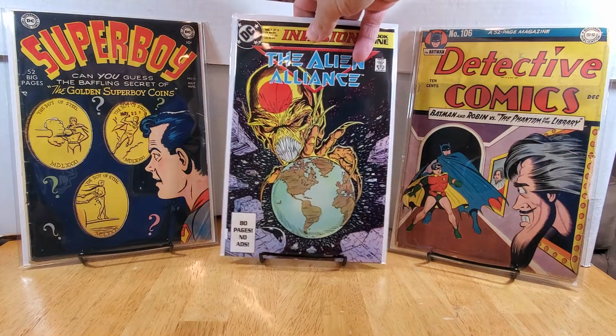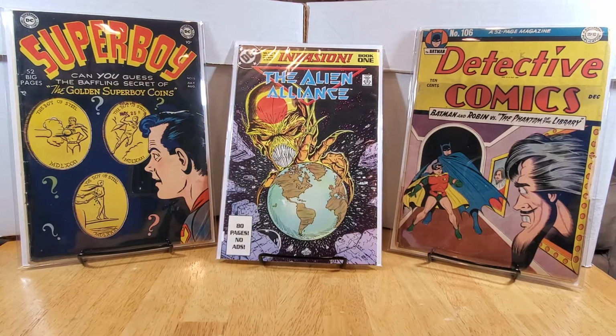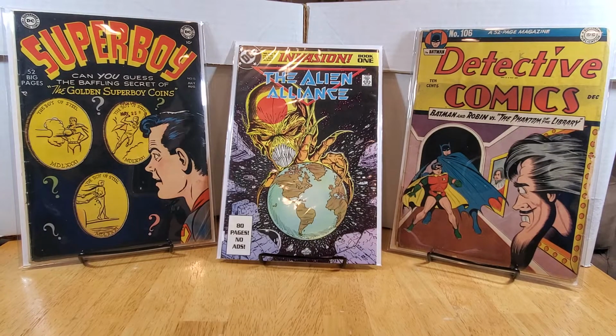First one, Invasion #1. I'm sure I have shown this off before. I'm an avid Todd McFarlane fan. I know some people are not the biggest fan of his art, but I love McFarlane. He's what got me into comic books in the first place, so I pick up anything that is McFarlane. This is a decent copy, probably VF Plus range, and it was only $1. It's from 1988. I always seem to find this in the dollar bins, and I can't stop buying it.